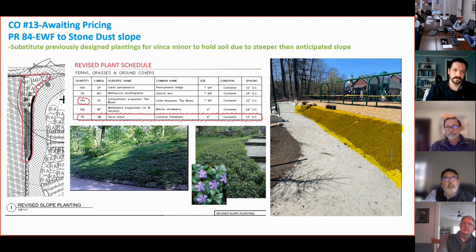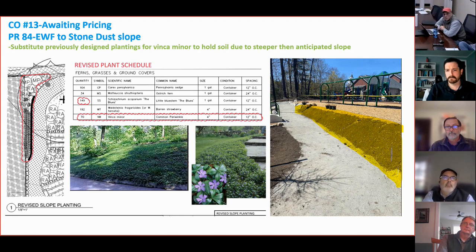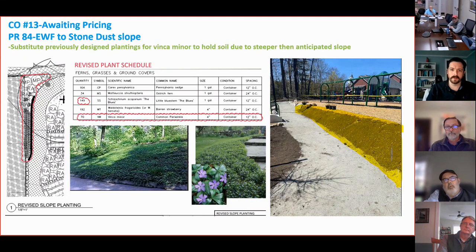So that's it, Chris. So that's it. Again, we're waiting for prices on both these last two items. What about we also talked about using the Vinca around the perimeter of the fence behind the lower stone dust path too. I can certainly add that in. Originally, a part of this PR too, which is described more verbally, it didn't really need a graphic, was to change the seating down below to either a sod or a turf.